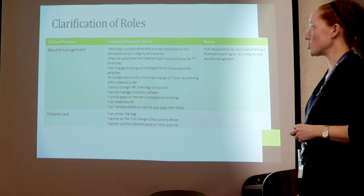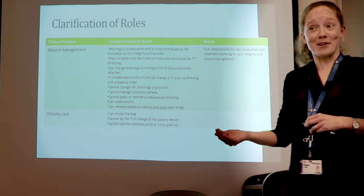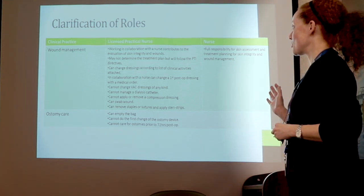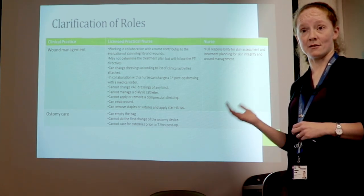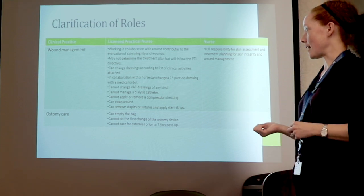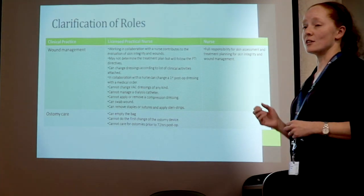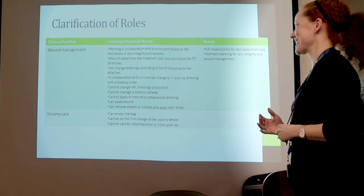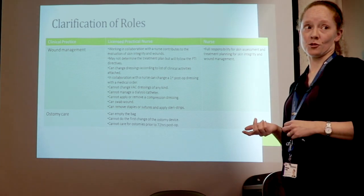Wound care management. So if you filled out your wound care sheet properly, the LPN can follow that wound care sheet. That's no problem. She can go do the dressing. They don't do the first post-op dressings. Again, it's one of those firsts they don't do. They don't do VAC dressings. They don't manage dialysis catheters, and they don't remove or apply compression dressings. They, however, can swab the wound. And they can remove staples or sutures from a wound.